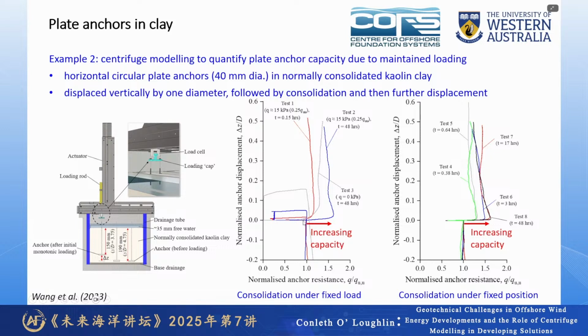And then after each of these consolidation periods, you see these increases. And the increases depend both on whether or not the anchor was held under a fixed position or a fixed load, but more importantly, it depends on the amount of time. So you can see here where you had 0.15 hours, you get a small increase in capacity. And on this one here, the blue one, where we had a combination of a higher load and the 48 hours, you get a higher capacity.